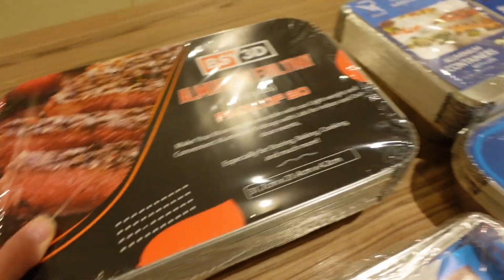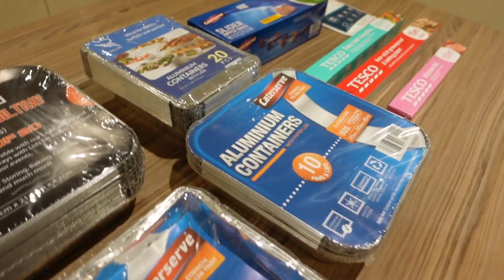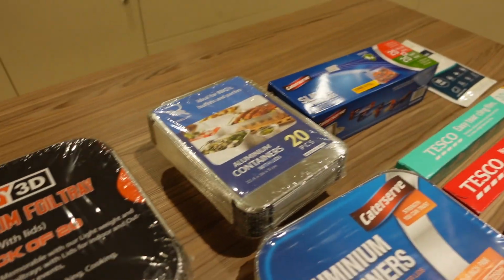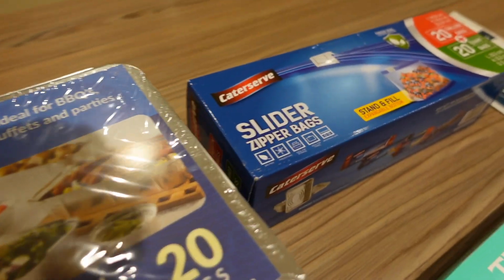This is what I am going to be storing all the food in. So these are also going to be used for cooking. So it's going to go straight from the oven into the freezer after it's cooled down. So we've got foil trays. They come with lids. I'm still not sure what sizes I'm going to need for each of the things.